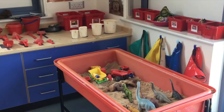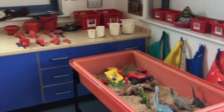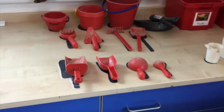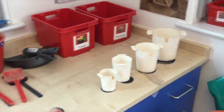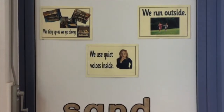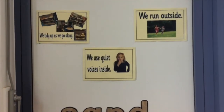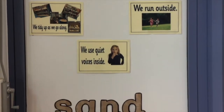Areas are set up to help the children select resources independently and also tidy up. So we expect the children to tidy up when they're finished. And all our resources are organised in a way that makes this simple, with pictures or shadows. A little reminder for the children around the classroom as well of our three rules that we have. We tidy up as we go along, we use a quiet voice inside, and we run outside.